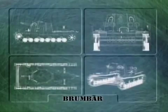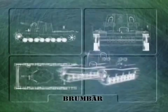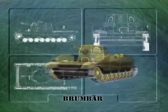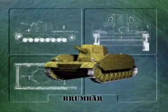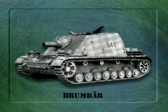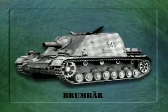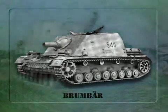One famous variant of the Stug 4 was a real heavyweight, the forerunner of the Sturm Tiger. This was the mighty Brummbär, the grizzly bear, or grumbler, which carried a powerful 15-centimeter howitzer. The Brummbär had sloping frontal armor 100 millimeters thick, and it was designed to rumble up to infantry fortifications before firing its massive shell at point-blank range.